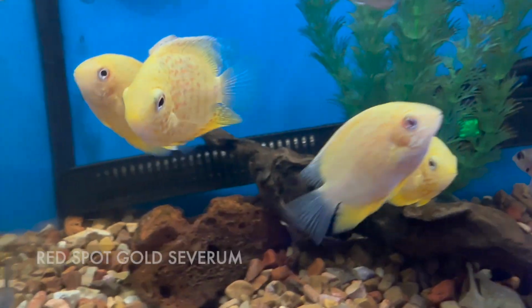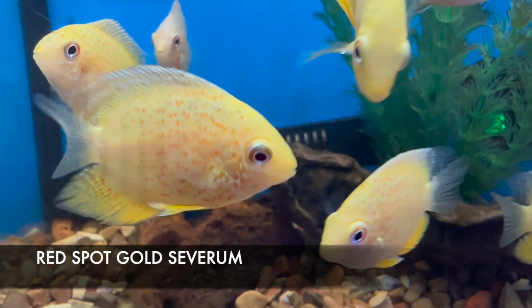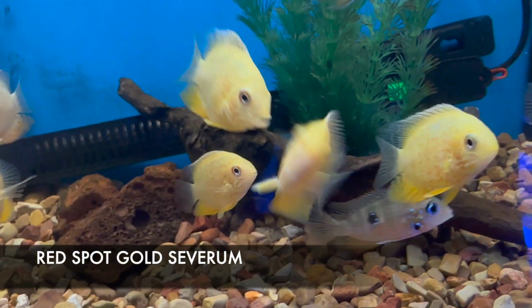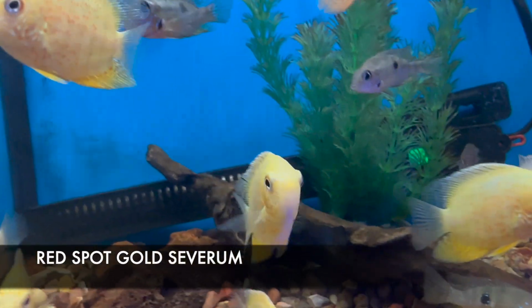Some nice-looking juvenile red spot gold severums. Severums get rather large, usually 10 inches plus in diameter. Kind of a semi-aggressive cichlid.